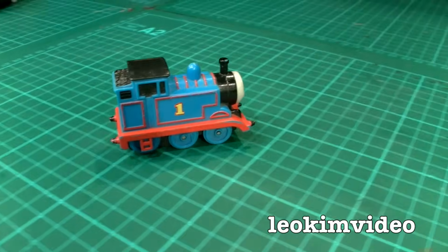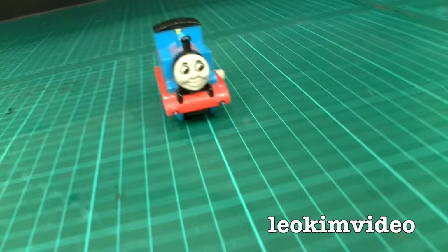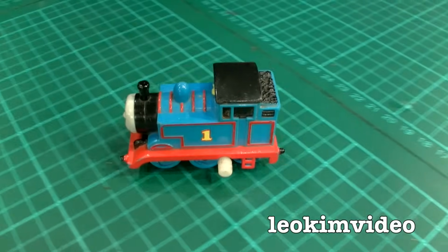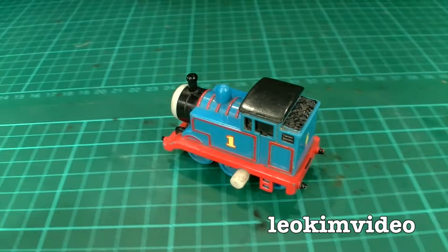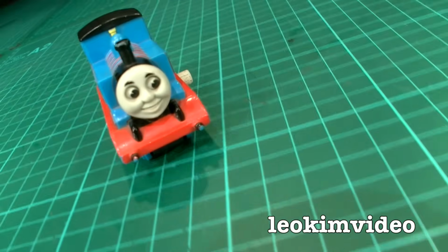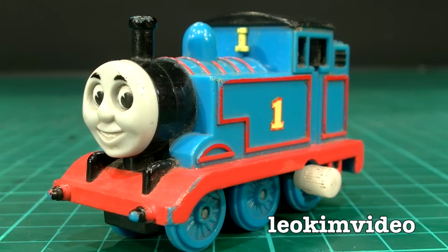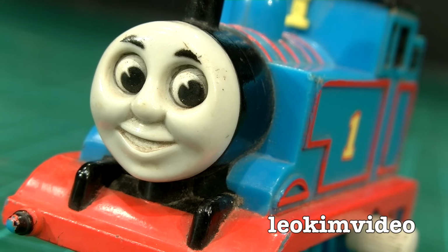There it goes. It doesn't run too fast. That's fine by me. I'll get it to come towards camera as Thomas always does. One more run because it's nice to let the old girl have a run. One more towards camera. Come on, Thomas. You can do it. Smile. It's really nice to have this Thomas model. The earlier stuff is a little bit hard to find, and it looks fantastic.